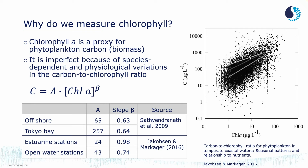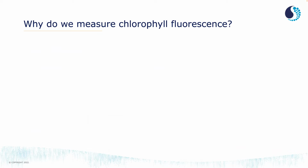Okay, so now chlorophyll A, how do we measure chlorophyll A? Well, one way is with chlorophyll fluorescence.